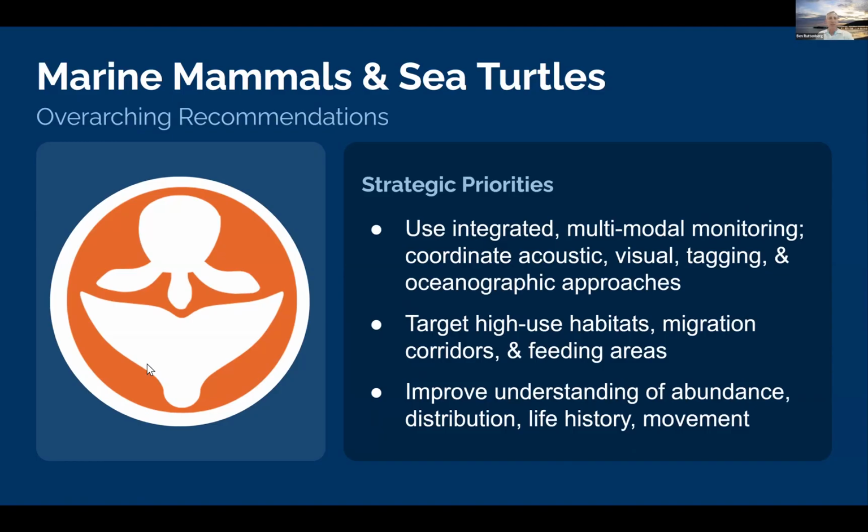Again, strategic priorities for marine mammals and sea turtles, as Rikki mentioned, really trying to coordinate and integrate these tools as much as possible, adding as much monitoring technology to every single platform and every single vessel and every single trip that is out there as possible to get as much information as we can. That's acoustic, visual, tagging, oceanography, and then of course modeling.